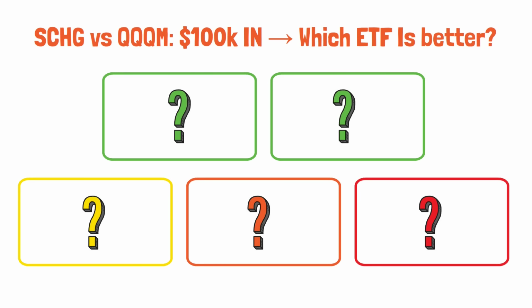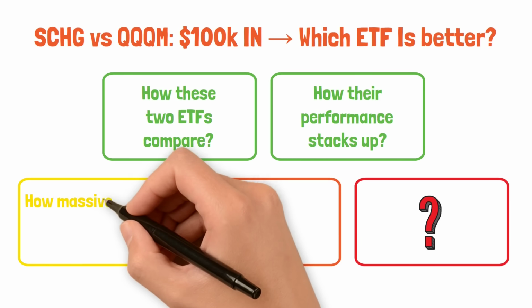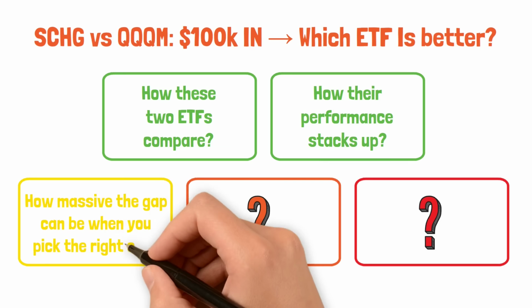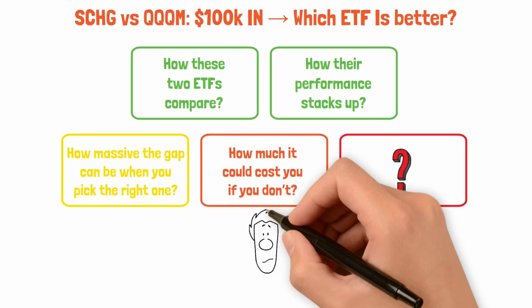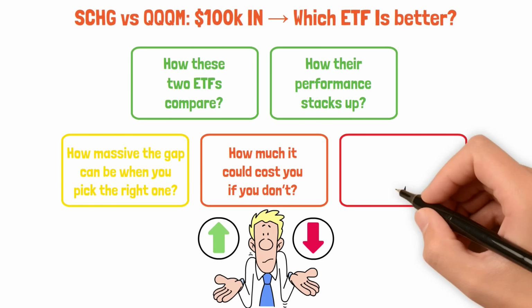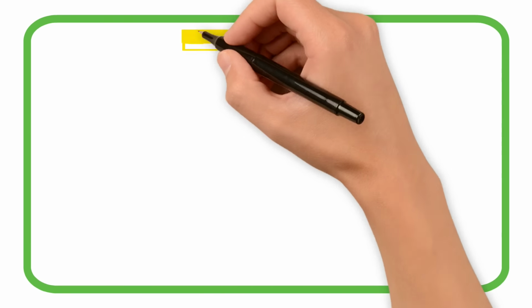I'll break down how these two ETFs compare, how their performance stacks up, and just how massive the gap can be when you pick the right one, and how much it could cost you if you don't. The difference between the two? $2.8 million. Let's start with the basics here.